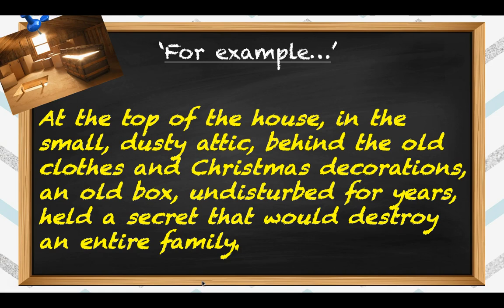As you can see, there is one clause in this sentence. An old box held a secret. There is one subject, the box, and there is one verb, held. Everything else is phrases, and they are used for other reasons, such as setting the scene, for developing drama or tension, and engaging the reader.